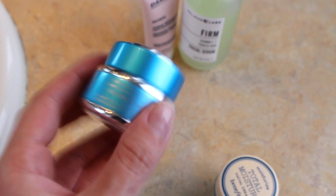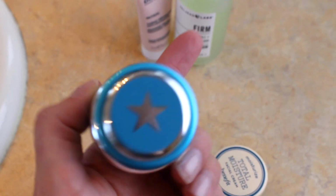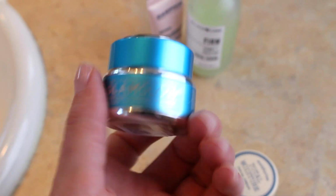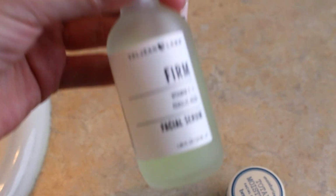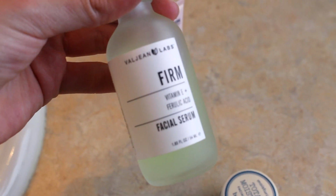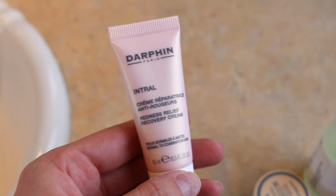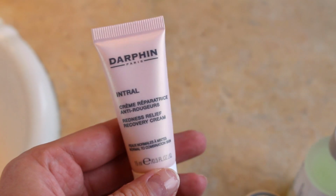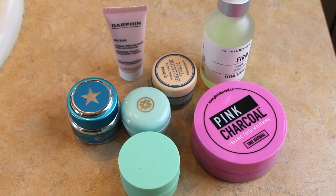This one is the Glam Glow Mask, the Thirsty Mud, I believe it's called, and it's dried out inside, so I'm just gonna get rid of this. This is a serum that I got from Winners and it just doesn't really do much for me, so I'm gonna pass this on to a friend who would really like this. And then this was a tester a while ago that I never really used, so I'm just gonna pass this on to my mom. That's the overview of the skincare that I'm getting rid of.